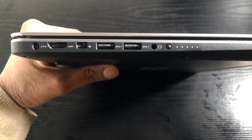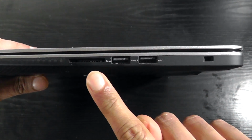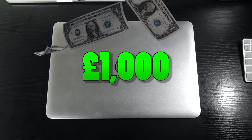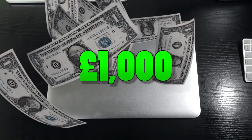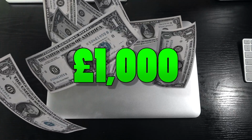So yeah, other than that, this laptop is great, and it also has really good battery life. And if you get this over the new MacBook Pros, you'll be saving a massive £1,000. Plus, you'll be getting a machine that is much more appropriately specified and has a lot more horsepower to complete the tasks you throw at it.